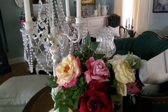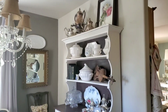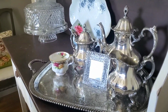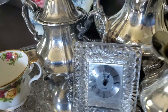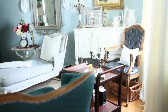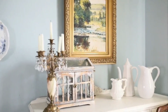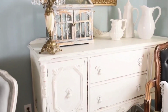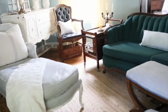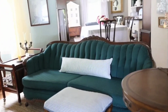Here are some of my greatest finds, like this vase from Goodwill. And then over here, I have a bunch of silver that I acquired from a thrift store. And that platter was from that same thrift store. And yes, that cake stand was from Goodwill. If you are new here, you may not know this, but my home is 80% thrifted. And it is my goal to decorate my home inexpensively and share all the details with you.